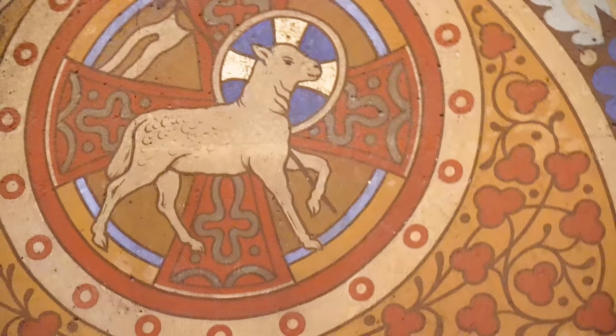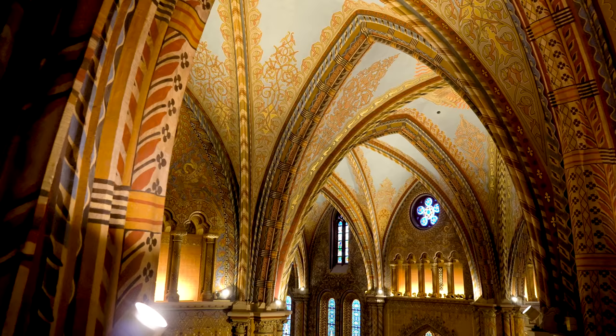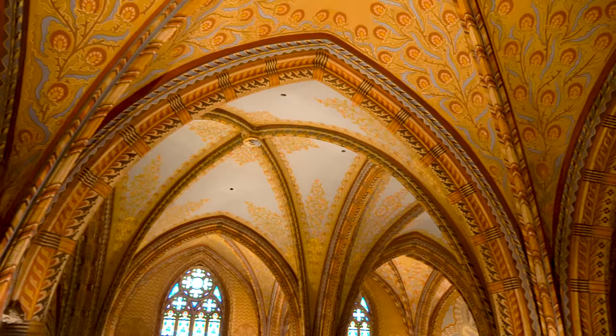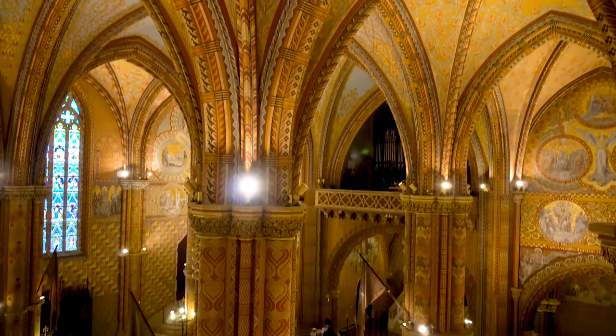Alright, to wrap up this video, I found my way up to the balcony, if you will call it that, and I thought I'd share this view of the church with you. Give you a little closer view of the ceiling. Hope you enjoyed the tour.